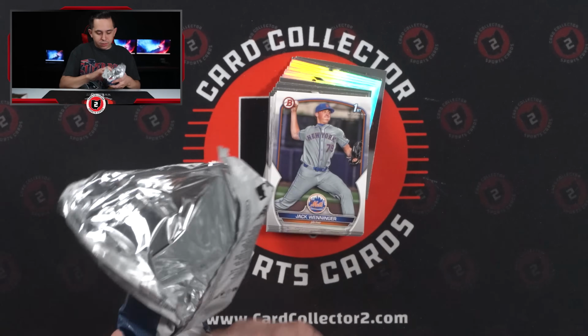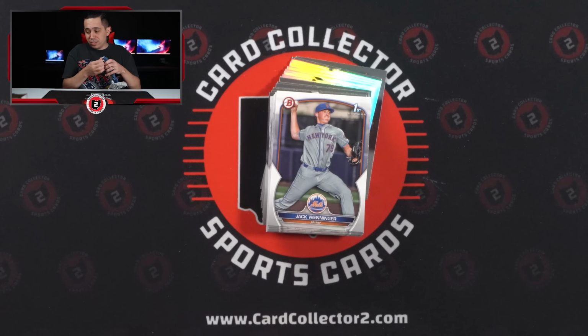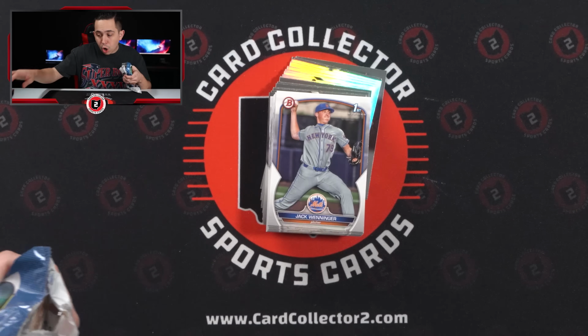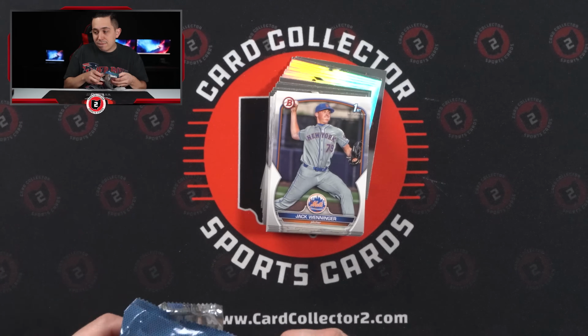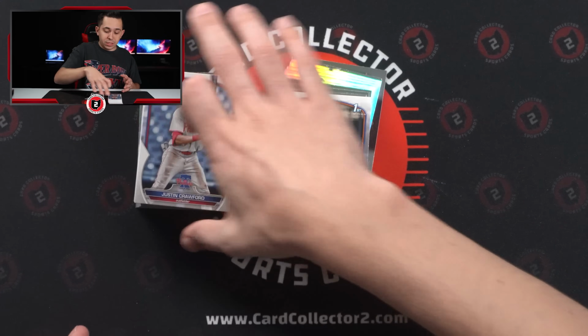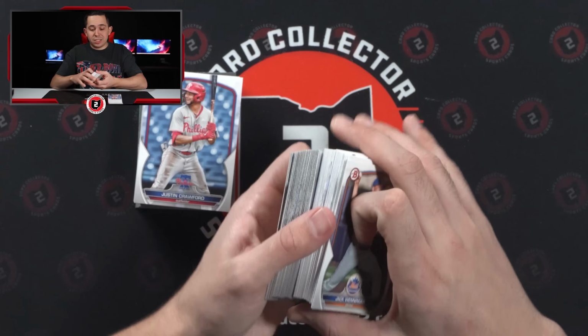All right, this is a ton of cards, a ton. This might be the most cards I've ever had in one box. 120 cards per pack, 5 packs per box. 600. I don't know if I've ever had a box of 600. Score is normally 40 packs, 10 packs per box, 40 cards per pack. That's 400. This is 600, this is a ton.